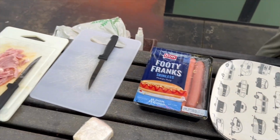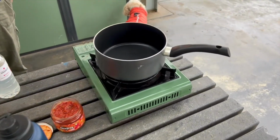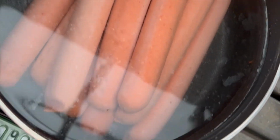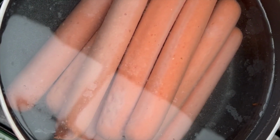So we've got our hot dogs. We're just cutting up some bacon. We've got some onion, and some cheese Adam's about to grate. And then we've got our burner out, and we're going to have ourselves some hot dogs. Hot dogs are on. We've got our bacon and onion cooked. It's going to be yum. While these cook, we better go take Twyla for a run in the dog park.